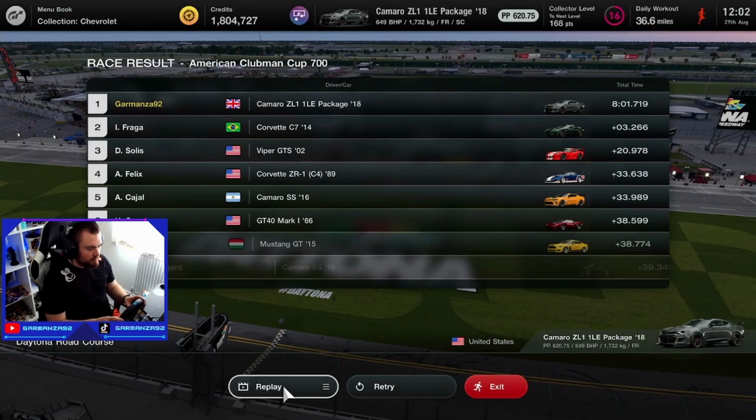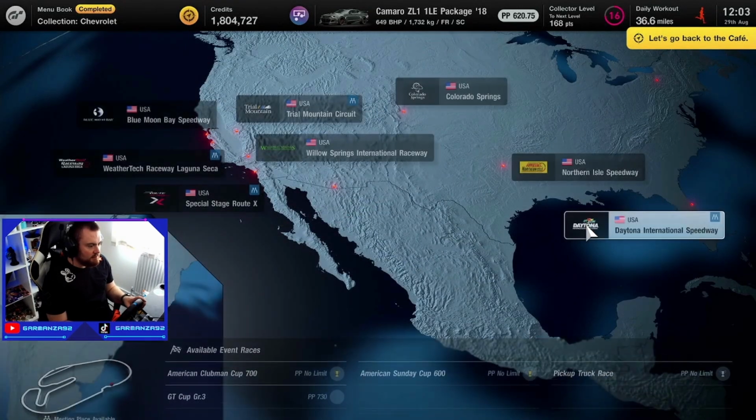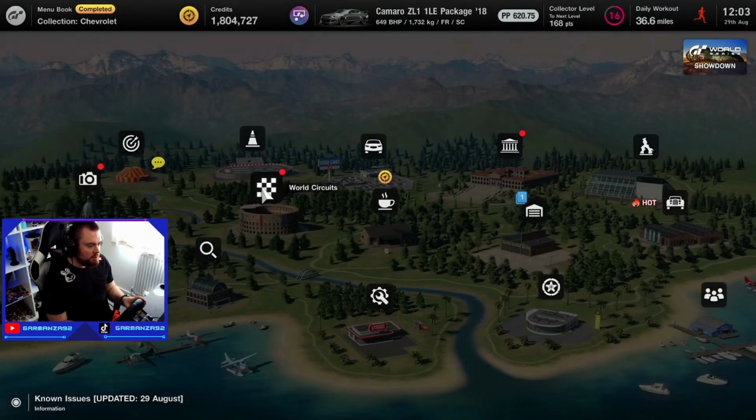We don't need to check out the replay. We know how the race went down. We're going to exit from that, come straight out and head to the cafe. But first of all, we want to open up that ticket, as it is a 6-star, and I don't think I've ever had a 6-star before, so I want to open that.